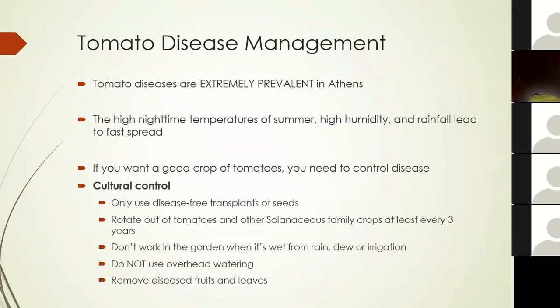Okay. Disease, because there's more. Tomato diseases are extremely prevalent in Athens, and this has to do a lot with the high nighttime temperatures that we get, high humidity and rainfall. So I'm going to just give you some quick cultural control methods.